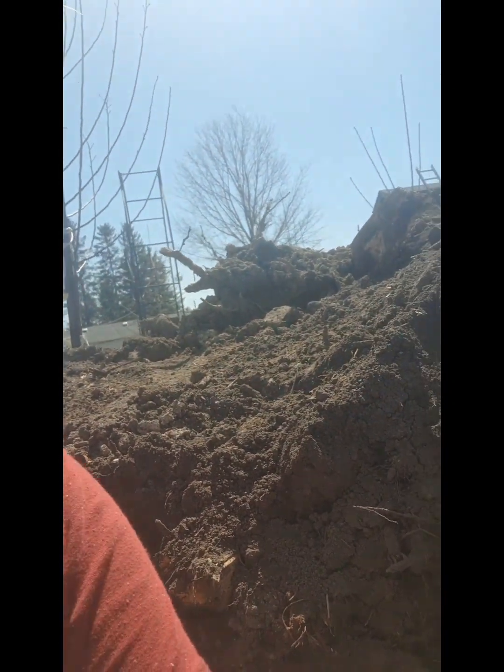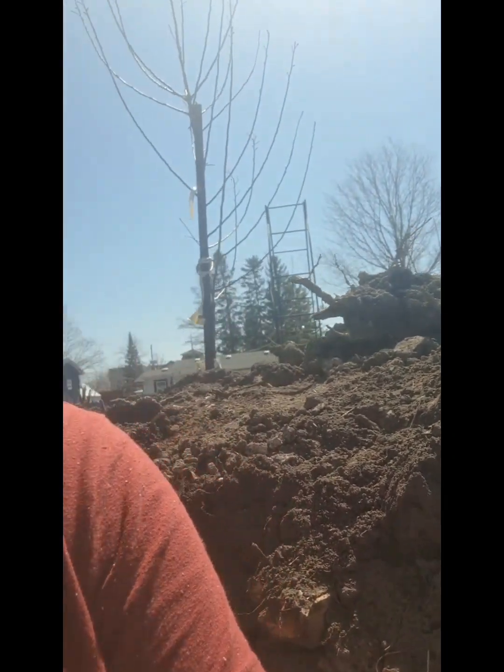So if you can see that dirt above my head, he had to dig down pretty deep in order to even show us the roots of this root ball. It's massive, and Jay's Chevy is not going to pull this out. So we're going to get, like I said, bigger equipment out here to try to help us out.